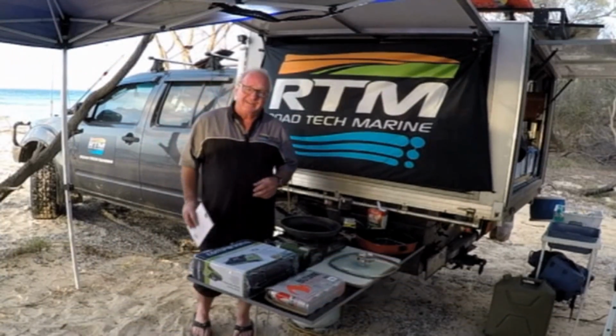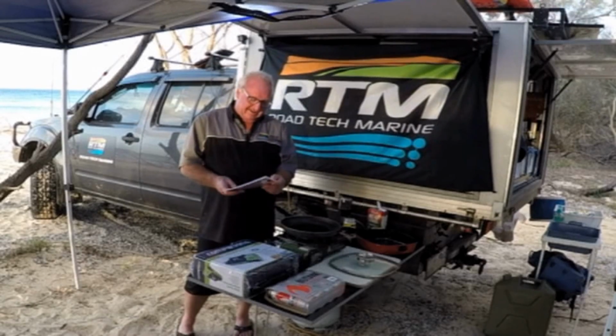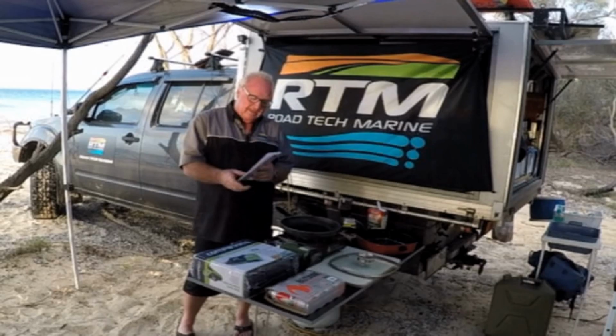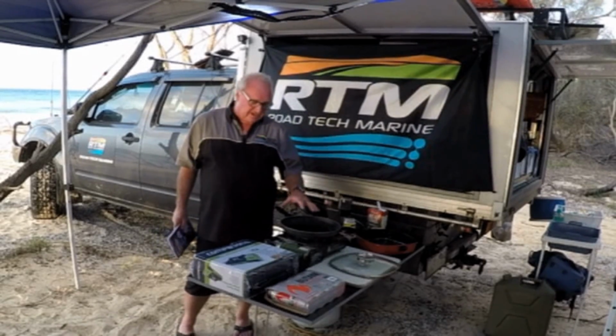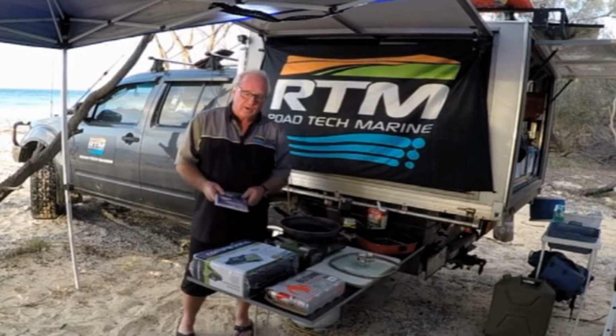Hi there everybody. Now just because you're camping doesn't mean you need to totally rough it. A must for every traveller is the Grey Nomad cookbook, the original Grey Nomad cookbook. The beauty of it is it keeps utensils to a minimum. We're going to cook everything tonight on just one single burner with a fry pan, so let's get underway.